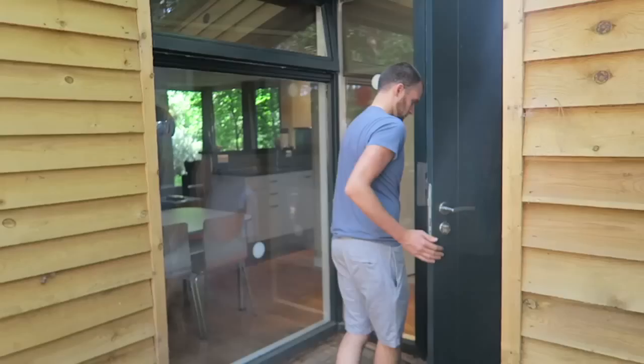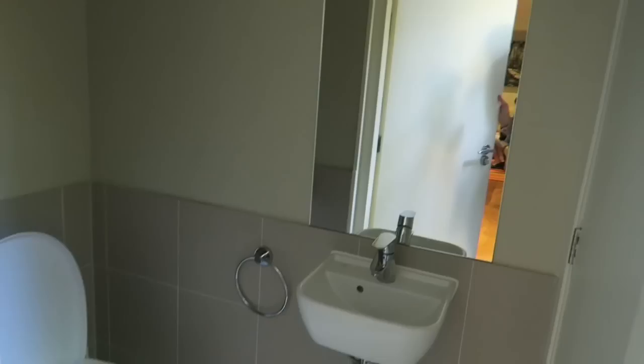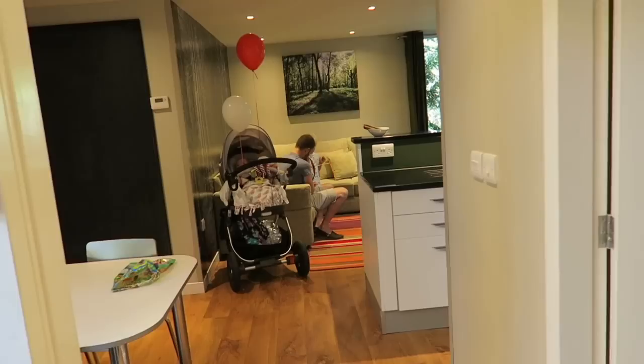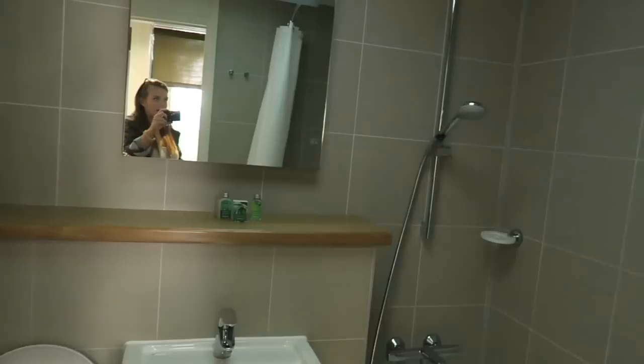We're finally in our little lodge, and this is 478, and it's in the oak area. As you come in, there's a little toilet, and some coat hooks here, and then you can see my little family. There's Daisy getting bored, and this is the bathroom. So there's a bath and an overhead shower, and a toilet and a sink.